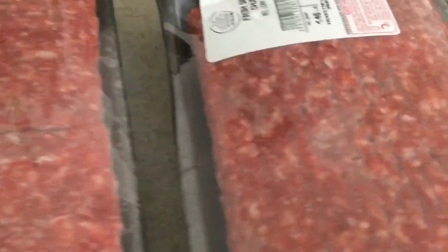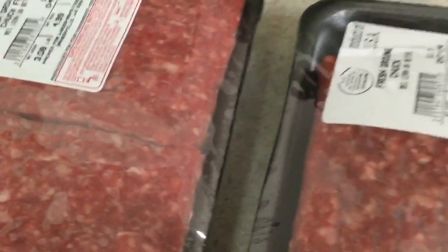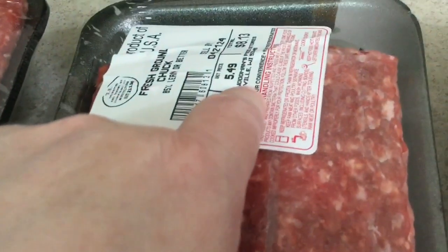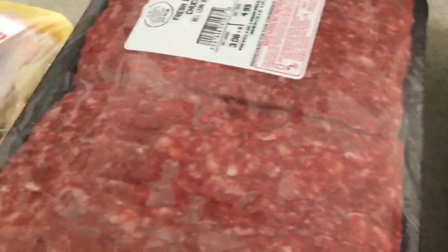And then the ground beef took the lion's share of the meat budget. So ground beef was, this is fresh ground chuck, I think it all is. And it's 85% lean, which is our preference. I don't know why this one has $5.49. All the little ones have $5.49, but the big one has $4.99. That's kind of weird. We should have just waited. But anyway, so $4.99 for the great big pack, which was 3 pounds.